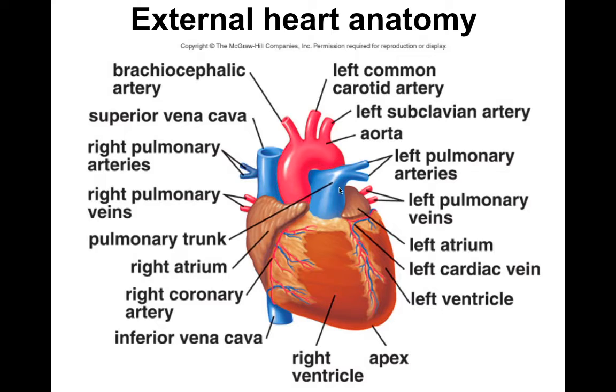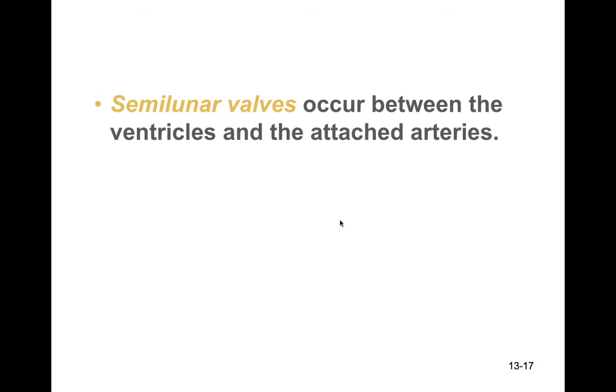We call this big portion here the pulmonary trunk. So basically, your left and right pulmonary arteries branch off of the pulmonary trunk. The left pulmonary arteries are leading toward the left lung, and the right pulmonary arteries are leading toward the right lung. Again, those right pulmonary arteries are going through this aortic arch here behind the superior vena cava and branching out over here to this right lung. And we will look at some internal structures of the heart here in just a few minutes as well.